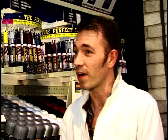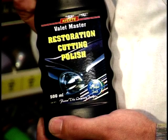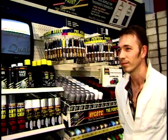Exactly. When people are spraying, the car may have been on the road for about 5 or 6 years. When we match the paint, we match it to the standard as new. So what you can do is use a restoration cutting polish on the rest of the vehicle. Obviously, there's no point in trying to restore the colour on brand new paint. So what you really need to do is cut the rest of the vehicle to blend in the new paint with the existing paintwork. Great stuff. So with all these, showroom finish? Absolutely, showroom finish. Guaranteed? Guaranteed.